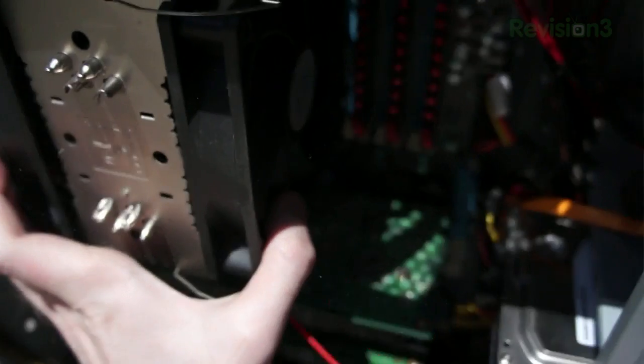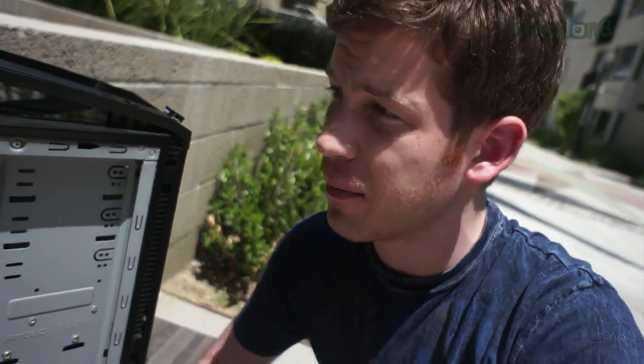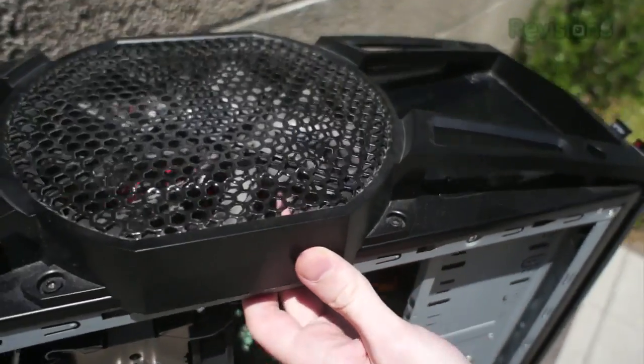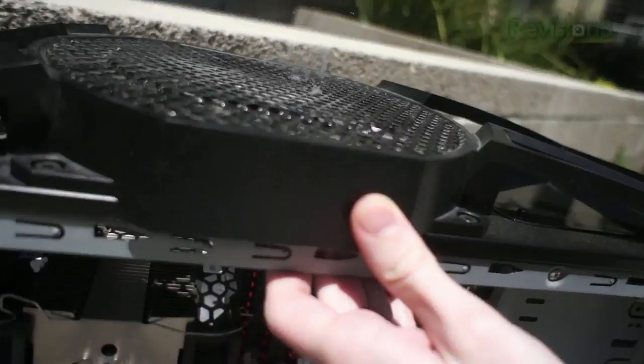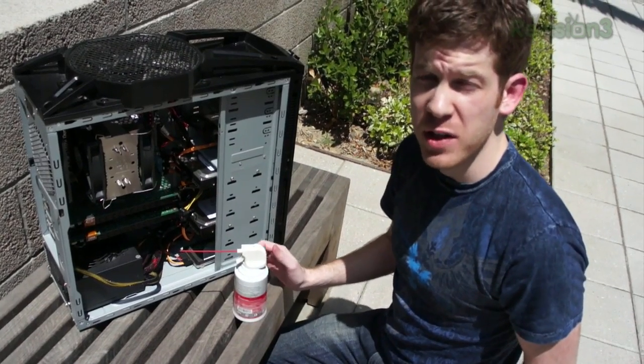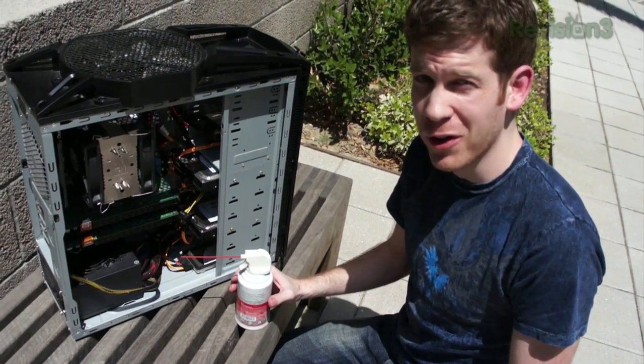I have an aftermarket cooler here. If you have the one that came with your computer, you may need to take it out before you blow it. Blow this one last fan up here. Whoa! You may also want to get a Kleenex or some Q-tips and clean out some of the harder to reach places, but this should get you most of the way, and once you're done, your computer should run a little bit cooler and a little bit quieter.